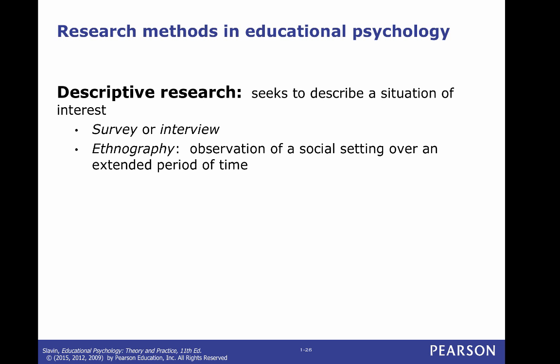I actually did an ethnography for my dissertation, and I went in and looked at why children who are expelled from school believe that they were expelled. Like, what is the cause of their expulsion? Not necessarily what was written on the paper, but what they thought led up to their expulsion that they went through. And so I spent 2 years in a classroom.